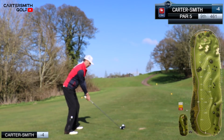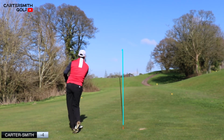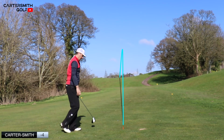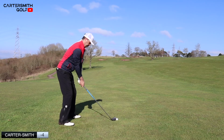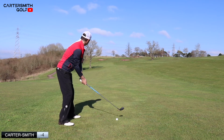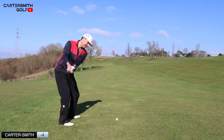Par 5, just blast it up the middle. I was hoping for a nice high-flighted one and hit a bit of a low bullet stinger. Now that looks pretty good, but that was off the bottom of the club, so it took a lot of yardage off it. And here I'm back out with my 3-iron again, so I'm loving this club at the minute. And I knew I could get to the green with this easy enough, but hoped to just keep it on line.